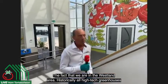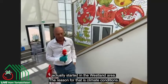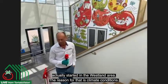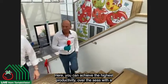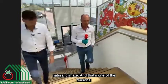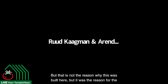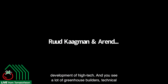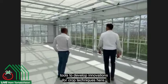Historically, the whole high-tech greenhouses have started in the Westland area, in fact. The reason of that is climate condition. Here you can make, in fact, the highest productivity over the seasons with a natural climate. That's one of the reasons. But that's not the reason why we have built here. But that has been the reason why they have developed the high-tech here. And you see a lot of greenhouse builders, technical tools, who are developing innovations on crop techniques here, who are developing on that.